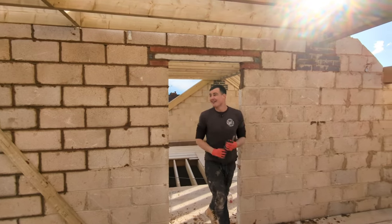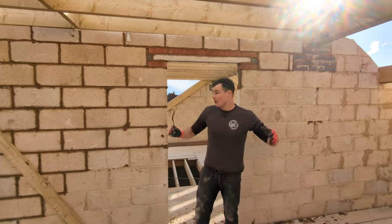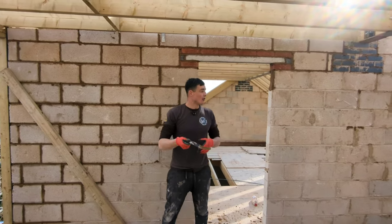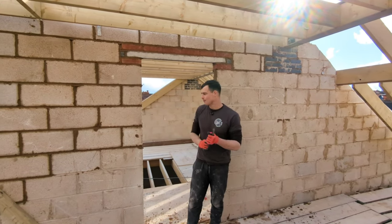There we go. Right, we have wrapped up working in the dormer. All the block work's done. We have formed this doorway, finally sat the lintel on and built up to the timbers. And we've also thrown a restraint in. I do need to throw one more in, but we have run out.